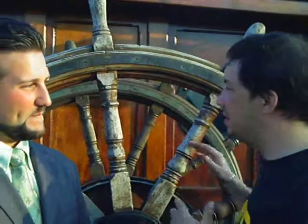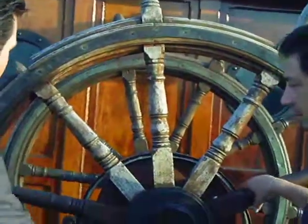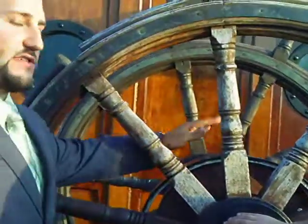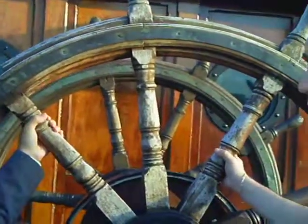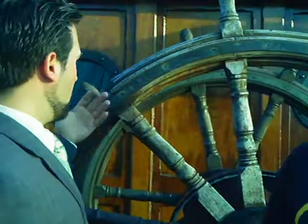Alright, so I know that a lot of things are different, but you said this is not the original wheel. This is not the original wheel, but this is the original mechanics and everything. They've obviously been painted over, but this is the original mechanics. These two wheels are not original. The original one is displayed downstairs, but this is the original chart house. This is where they would map out their courses. This is where the captain would spend most of his time, near the wheel, planning out wherever it is they need to go.